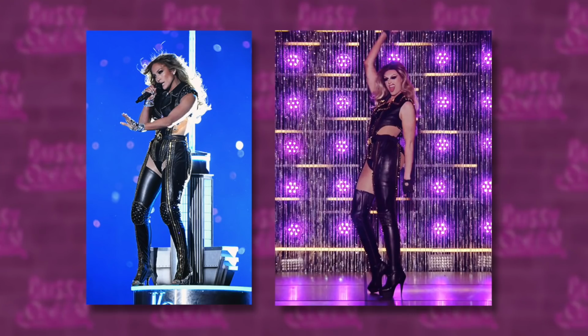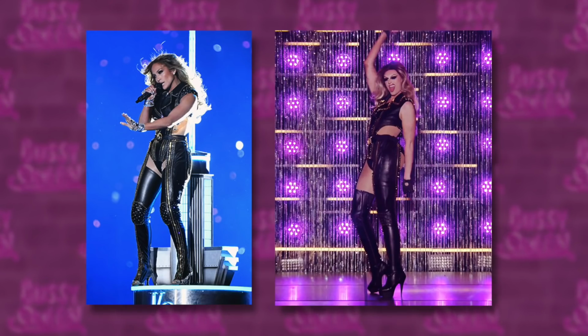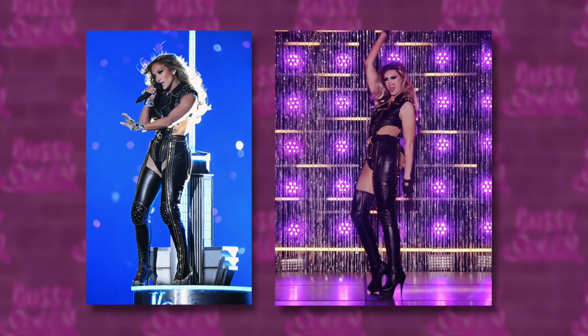This performance was hot. And on the runway, wow. I think she made this. I'm not 100% sure, but I think she did. She is an excellent seamstress. The attention to detail in the recreation is perfect. And I love how long this outfit made her legs look.